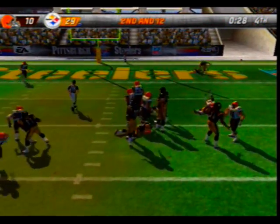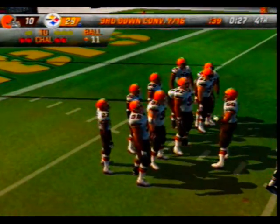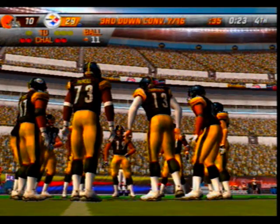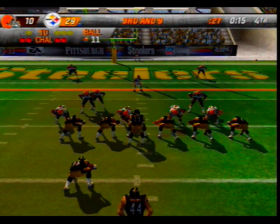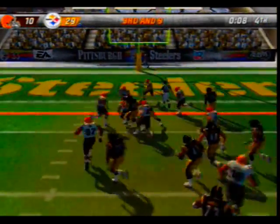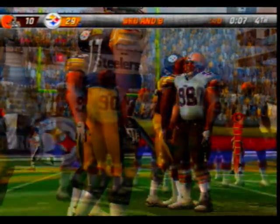Hand it off. Number 98 is there on the stop at the 11. Hollings rumbles forward for a gain of 4. Third down, and if they can get to the 2-yard line, they'll pick up the first. Looking to run it here. Burns is there for the tackle at the 4. Nothing doing on that running play, so they'll probably send in the kicker.